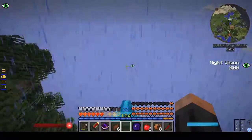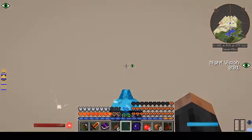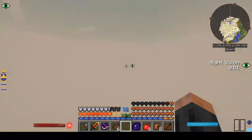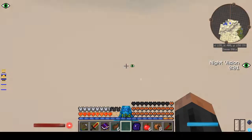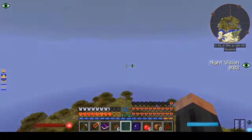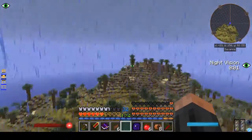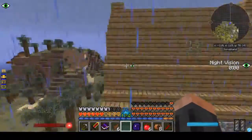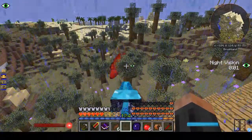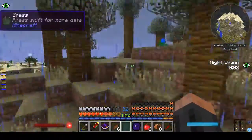It's time for that exploring I promised. Even if it is a little bit rainy, I'm not going to let that stop me. I've got places to go and things to see. And I don't even know what they are yet. But we can start over here.